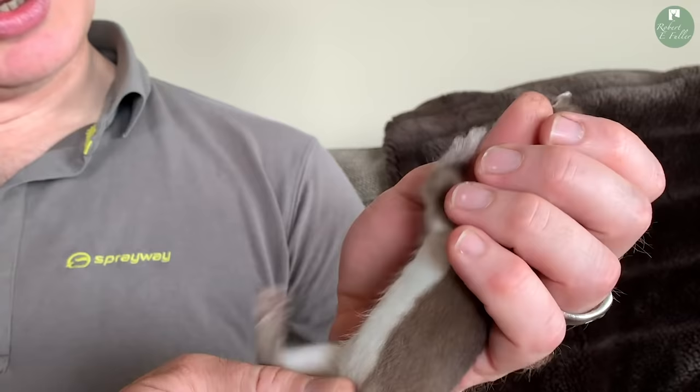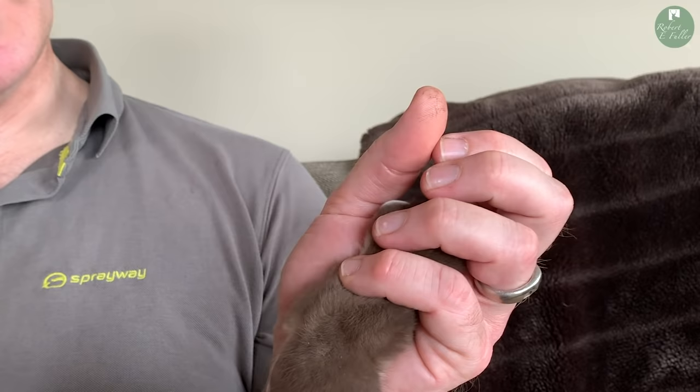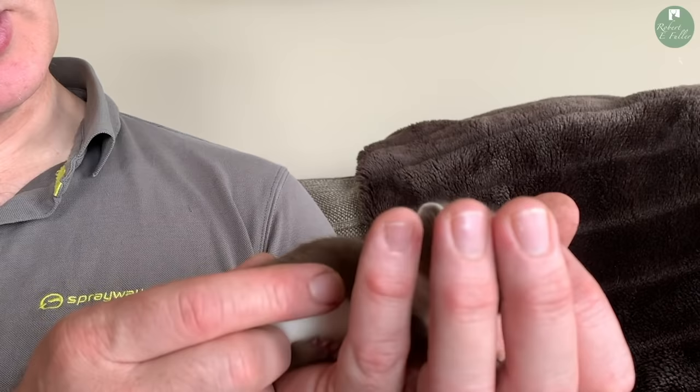So you can see the line on her belly here is a clean line in between brown and white, and on a weasel this is really jagged. So a very big difference between a weasel and a stoat is a nice straight line for a stoat, and then a weasel, it's a really jagged line.